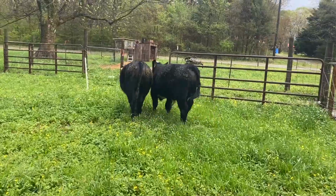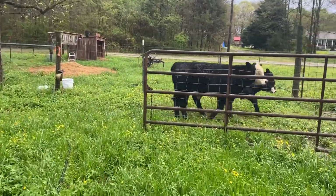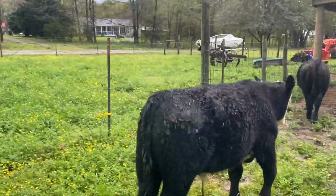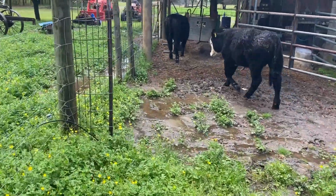Let's go, guys. Beautiful. So they'll be in there for the rest of the afternoon and tomorrow morning. There's enough grass in there for that. Did want to go ahead and get them up to the front today, but it's just wet and the sun's poking out now, but my shoes are wet, my socks are wet, so we're just going to do that for today.